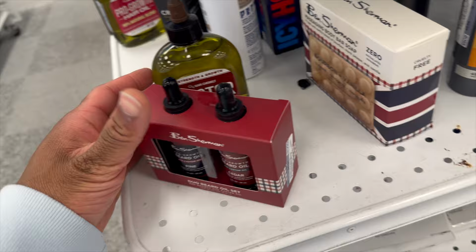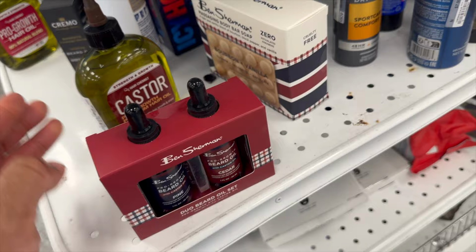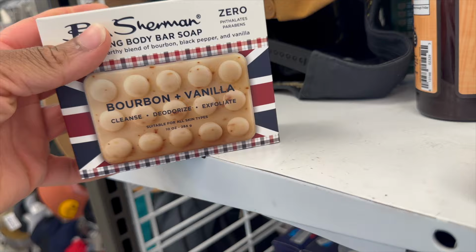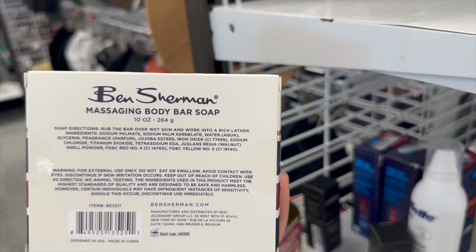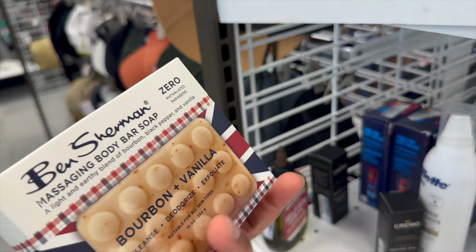Beard oil. Is this castor hair growth oil? Is this a massaging bar? Barbin and Vanilla Cleanse. Rub the bar over wet skin and work into a rich lather. Which is this? $3.99. Okay. Let's try these. Or this. My clock is more than one.